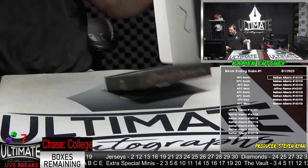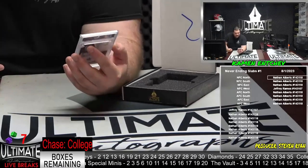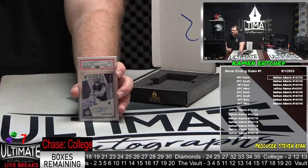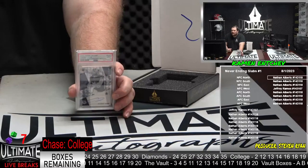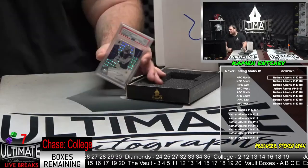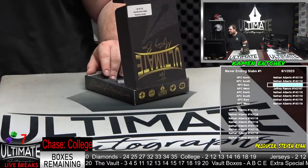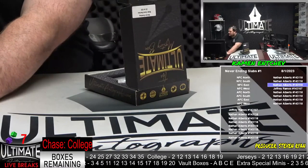Headliner right off the bat. One of the best receivers in the NFL. We have a Mint 9 Mosaic rookie card, C.D. Lamb. 6th in receiving yards this last season. Pro Bowl wide receiver out of Oklahoma. Beautiful slab card. NFC East, Nathan Alberts. Congrats on your C.D. Lamb, Nathan. Very, very nicely done. That's how we do.